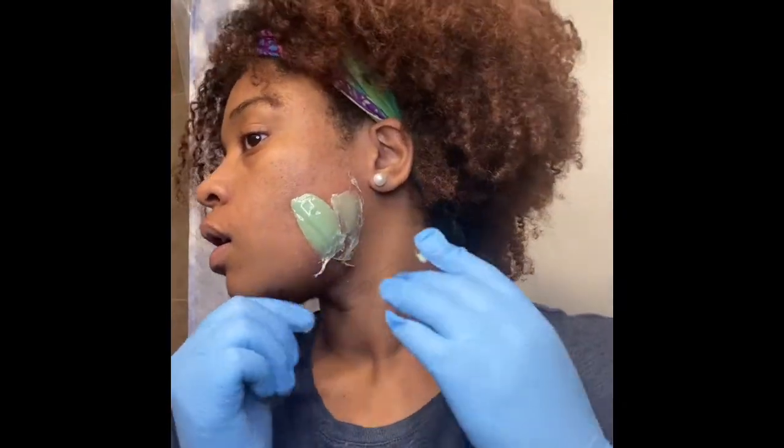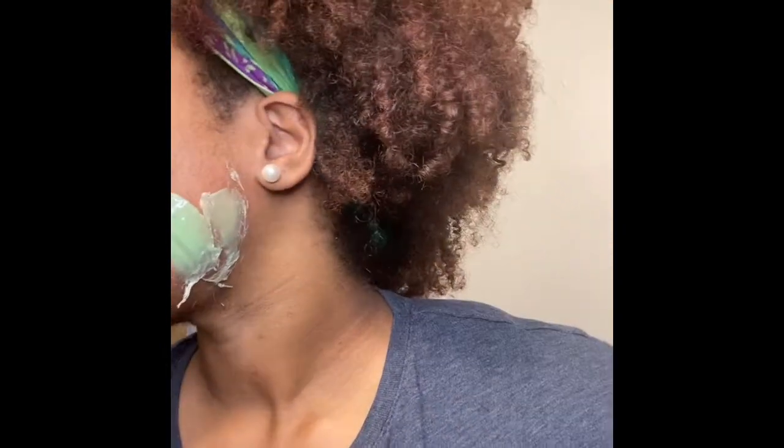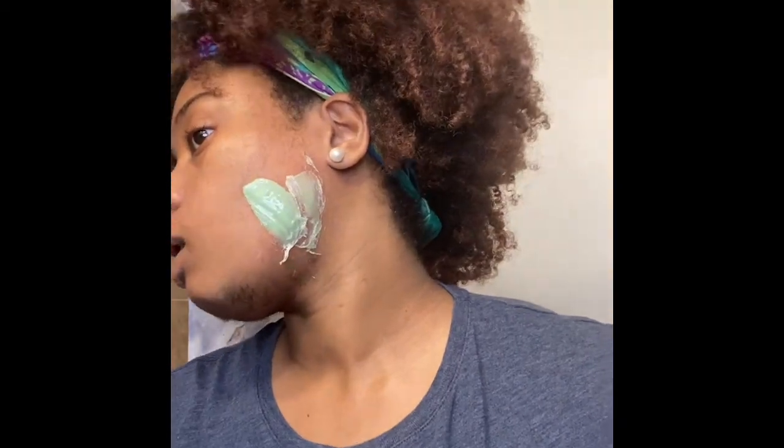But if you watch towards the end, you can see what I mean. My right side wasn't as difficult or patchy. I was able to just apply it and pull it off versus here, I had to do it a few times.